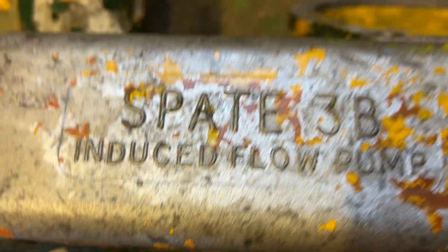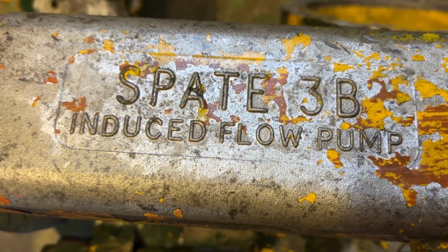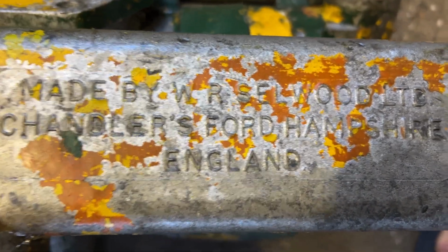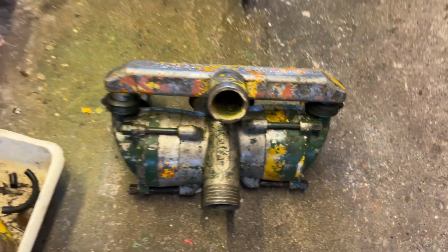So this is a Spate 3B induced flow pump. Now this is made by Selwood Limited down in Chandler's Ford, which is near Southampton, so it wasn't far from where it was actually manufactured.